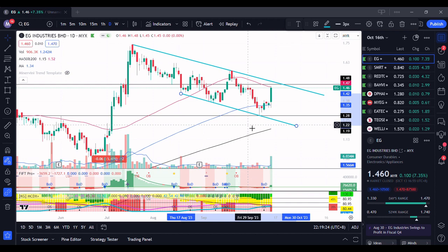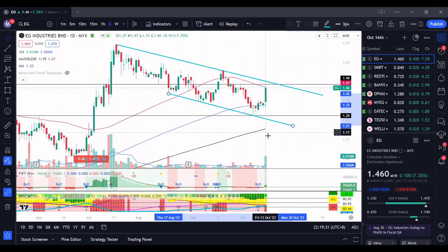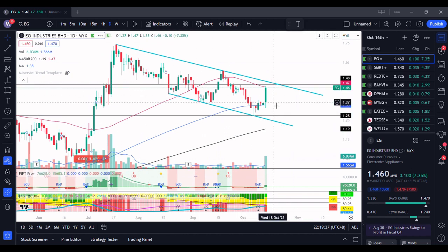It's two-way. But why I took it as a case study is because of the volume. Look at the volume here. It's about 6 million. The volume here is about 17 million. So if we actually measure how big this candle is compared to this candle, the volume is almost proportionate. So there is some kind of buying volume coming in, which makes me feel maybe it has found bottom, because of the volume coming in.